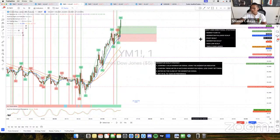Yeah, Maria. So Maria's asking momentum scalp, no need for pivots. Yeah, that is correct. That's why they're two different strategies. They're basically the same strategy, but they use two different criteria. One of them uses the trend meter and one of them uses the pivots. However, if you want to use both, your odds are going to be way better using both. So preferably, I would say to use both. But if you're just breaking them down by specific strategies, one uses the pivots, one uses trend meter. But ideally, you want to use both.